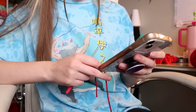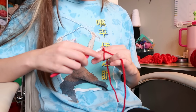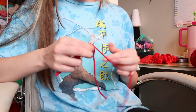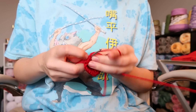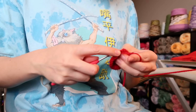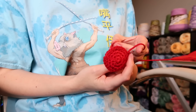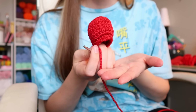Alrighty, let's see if we can do this again. And let's see if maybe we can do it faster this time. The first one, the orange one that we made, took about 30 minutes. We started this at about 4:35, by the way. It's going great. Here's the head finished.